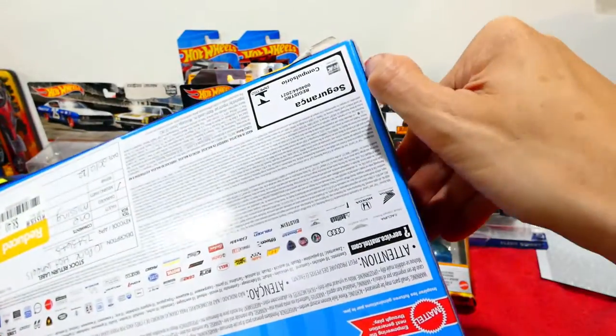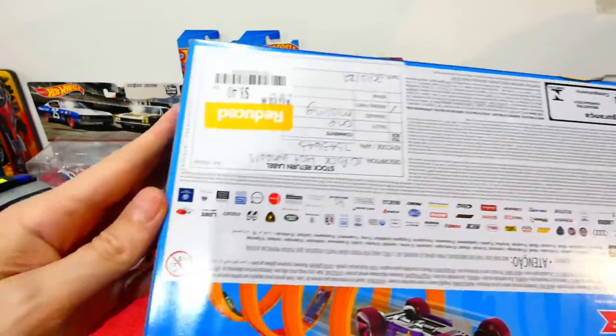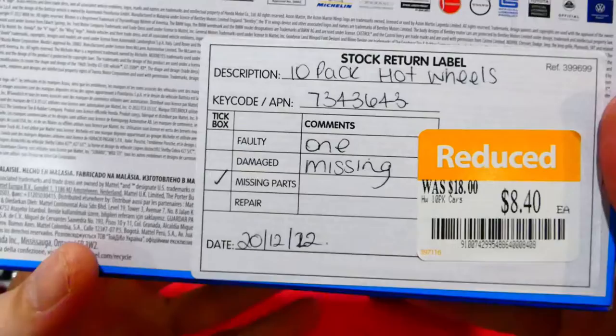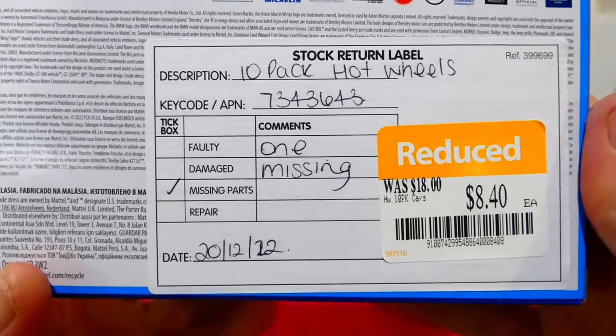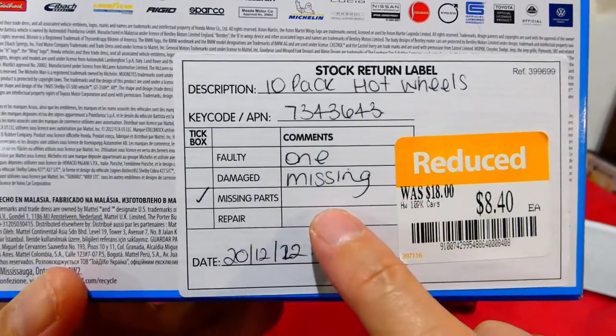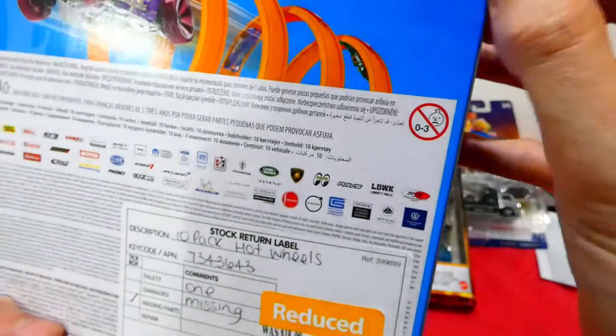There is no sign of any kind of tampering. I've had a good look at all of the edges. It all feels exactly the way that it should. There you go. Down to $8.40, because there's one missing. But this does not appear to have been returned or opened in any way.